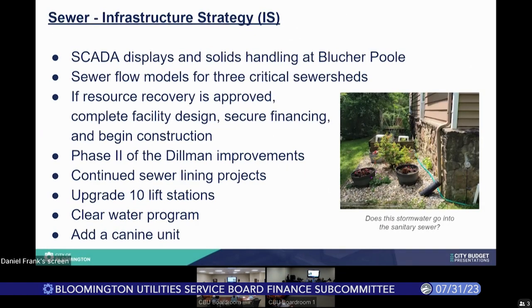For infrastructure strategy and sewer, we'll be implementing new SCADA displays and improving the solids handling of Blucher Pool. We'll be developing sewer flow models for 3 critical sewer sheds that can be used for design of future sewer expansions. If the resource recovery project moves along in '24, we would need to complete facility design, secure the financing, and begin the construction. We will begin phase 2 of the Dillman Improvements Project, continue our sewer lining projects as we have in recent years, upgrade 10 more lift stations, and continue the Clearwater program and add a canine unit.